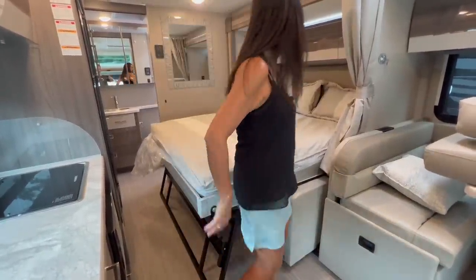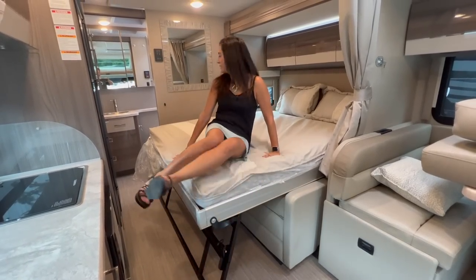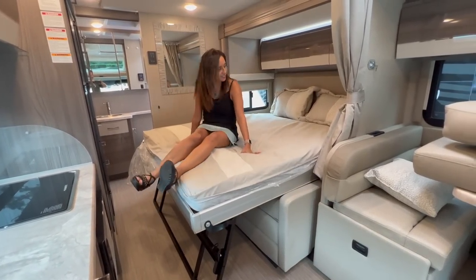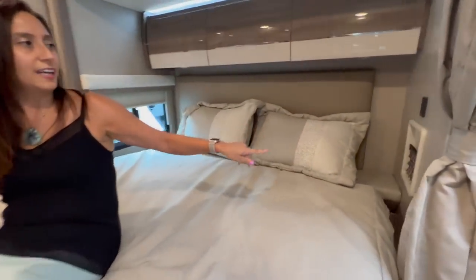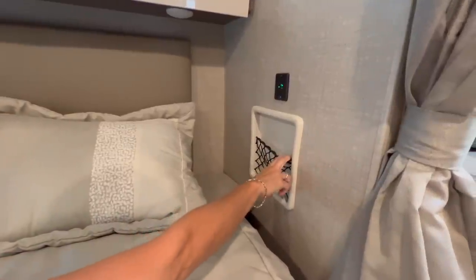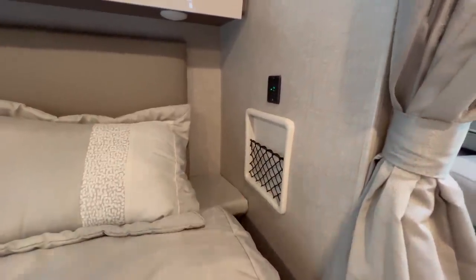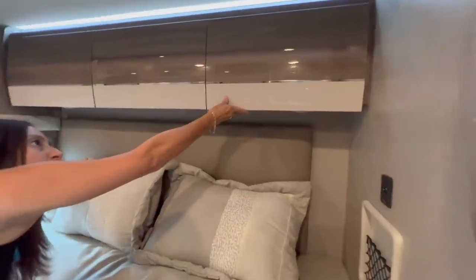Okay, let's give it a try. Whoa. Okay, it's a good size for two people. Now, on my left, there are two USB ports and a little netting storage, perfect for your iPhone, your reading glasses, or any book that you may be reading.